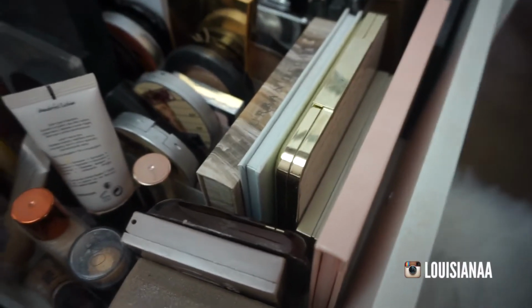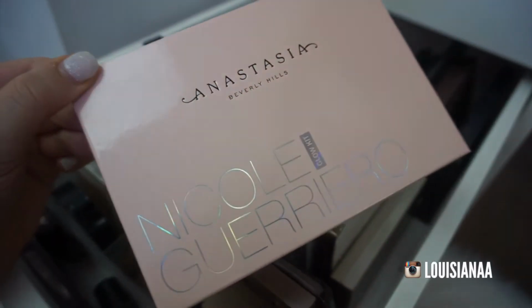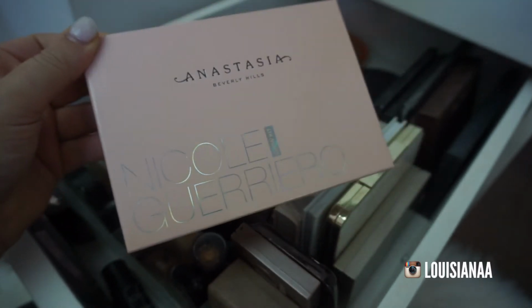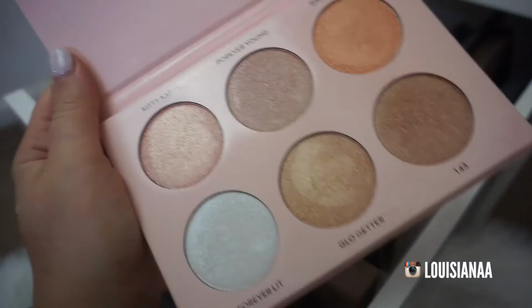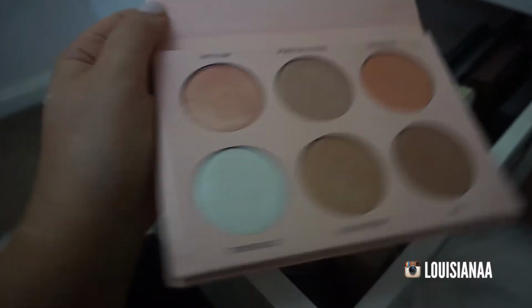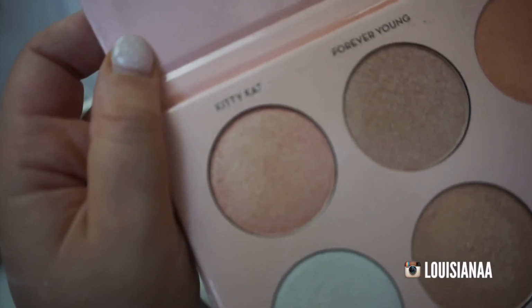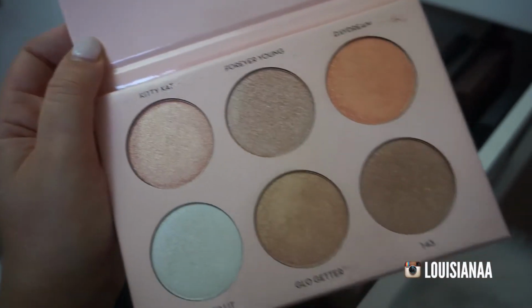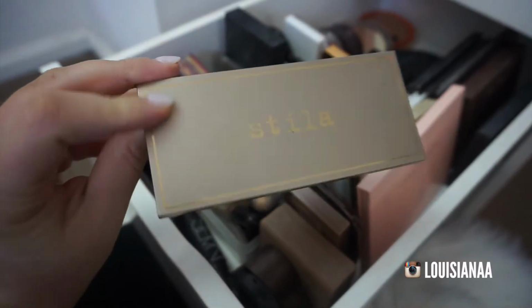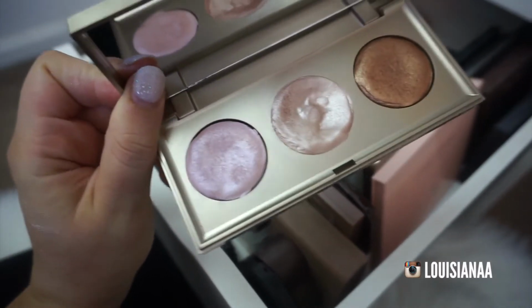And then here are my favorite palettes. I'll start off with the newest of the collection. It's the Nicole Guerrero, not too sure, Glow Kit by Anastasia. Oh, this palette, the pigment, the quality, the colors. I use the white one when I'm light, then it goes from light tones to deep tones, I reckon, and it's just stunning. Then I've got this Stila trio that came out at Christmas time.